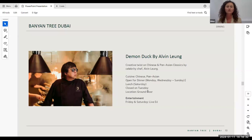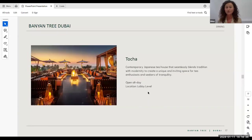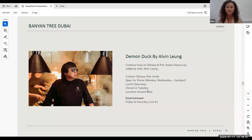We also recently launched our Japanese tea lounge. This is Tocha. This is also a new concept for the hotel, where you can try the nice Japanese teas, a lot of Japanese desserts, and the signature will be our Japanese afternoon tea, which we're still working on. It will be launched very soon.